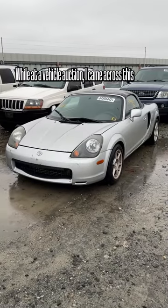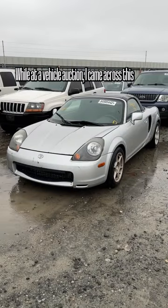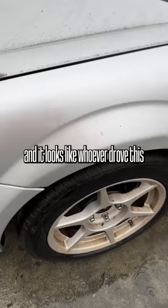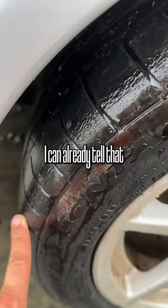While at a vehicle auction, I came across this 2000 Toyota MR2 Spyder. And it's already giving me track car vibes. It's got the Kosei K1 wheels, and just by the wear on the outside of the wheel, I can already tell that this car has been tracked. And I don't think the dead giveaway is that it says Grassroots Motorsports on it. Looks like they were an Initial D fan.